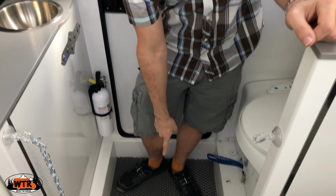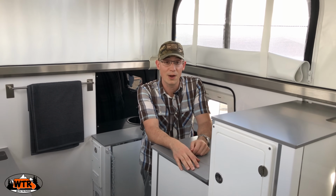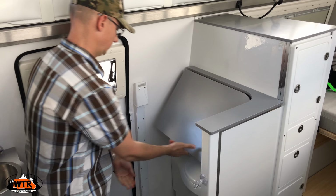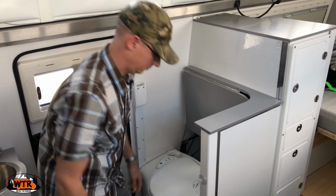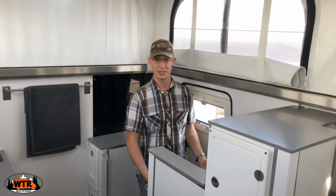For the shower and both sinks, there is a 12-gallon gray water tank. The drain for the shower is right below me. So now everyone's question, you've got a shower, but what about a toilet? Well, that's right here too. Just bring this down, and there is a cassette toilet that pulls forward. It's right here. You can also substitute a composting toilet.